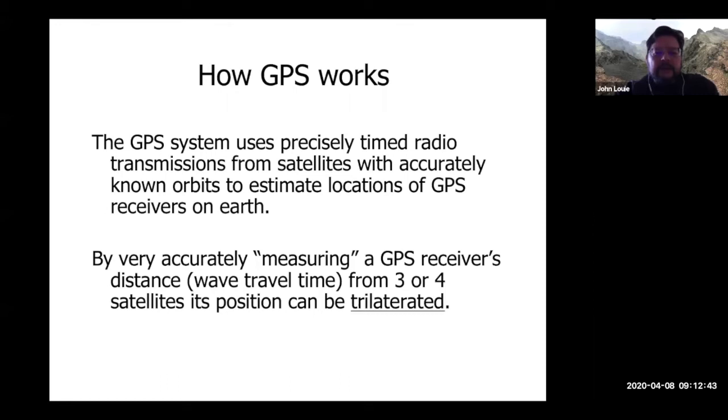So here's how GPS works. We have precisely timed radio transmissions from a large number of satellites. I think there's 26 in the US. It's probably in the Space Force now; it used to be in the Air Force. The U.S. satellite constellation. Those satellites have precisely known orbits, calculated and recalculated every couple of seconds. And those radio transmissions, with precise timing and precisely known orbits, give us the ability to locate our GPS antennas on the Earth, or elsewhere.